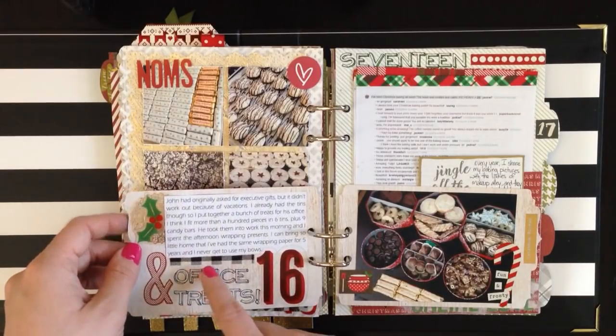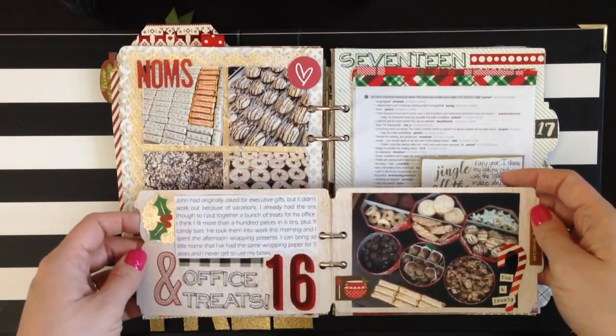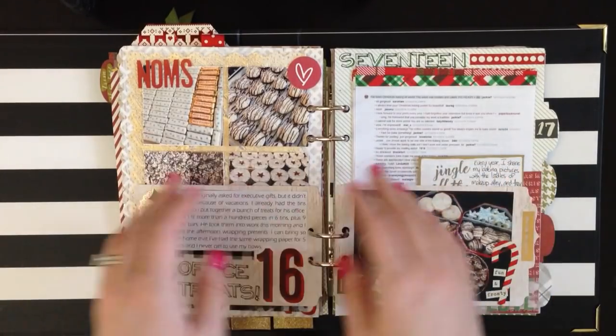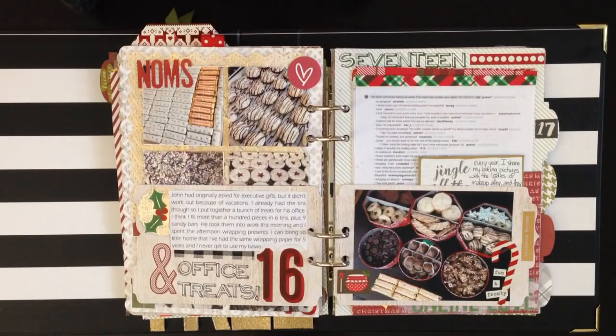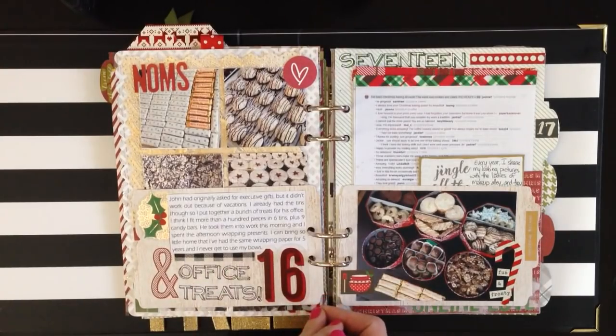And on the inside, I talked about treats that I put together for my husband's office. Normally, my Decembers are full of baking for the first half of the month. And in previous years, I kind of fought against that in my December daily because I thought it would make my December daily too one note because every day is about baking. But this year I embraced it a little bit more. So even though I talked about baking that day, I also talked about what I did with it this day.